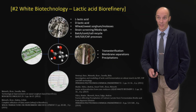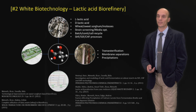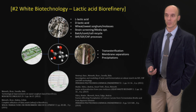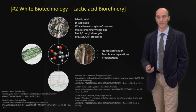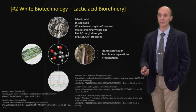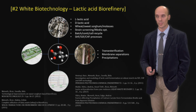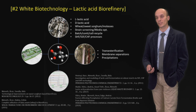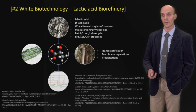The second area is the white biotechnology, which is also called industrial biotechnology. For that we focused for many years on lactic acid fermentations, also on L-lactic acid and D-lactic acid fermentations, on many different raw materials with many different strains, and on many different types of fermentations. Regarding the downstream, we developed three processes based on transesterification, membrane separations, and precipitations. And finally, the overall process was flow sheeted, and this flow sheet was successfully used for designing a Hungarian biorefinery.